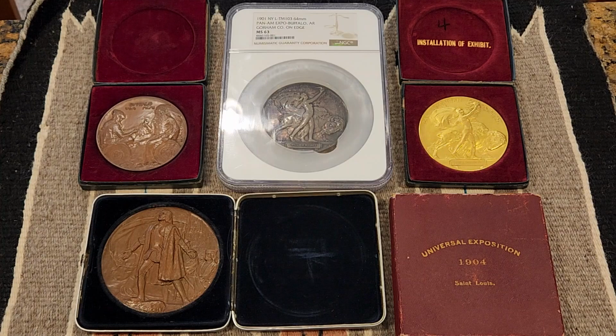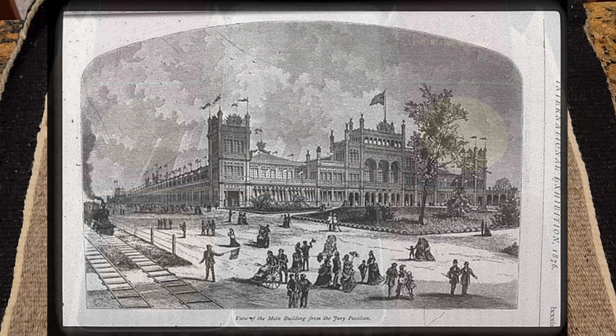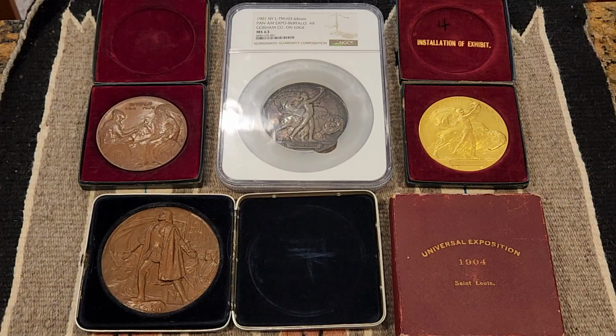The golden age of World's Fairs began in the 1850s, but the event that really established the connection between American numismatics and World's Fairs was probably the 1876 U.S. Centennial Exposition in Philadelphia. That was America's first major multi-building World's Fair, which saw the release of several dozen medals in more than 150 different varieties.